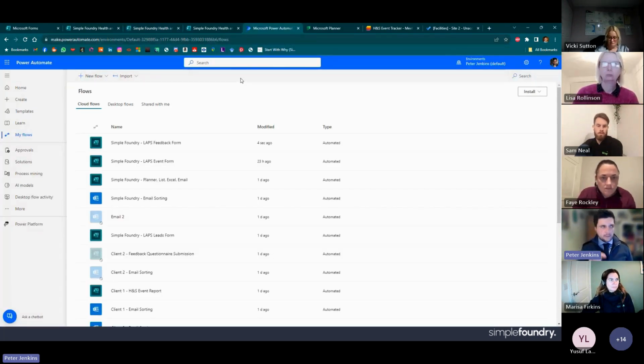Now, for those of you who've used Microsoft Forms before, have you used Power Automate before? Again, quick show of hands if you have. No. Okay. This is magic. 100% magic. Absolutely incredible. If you have something that you would like to achieve as a process, chances are you can do this through Power Automate.